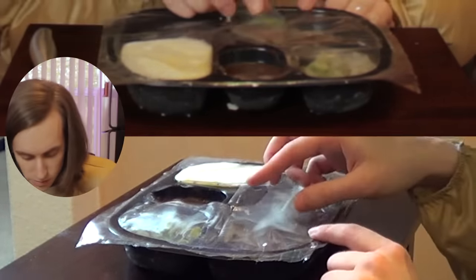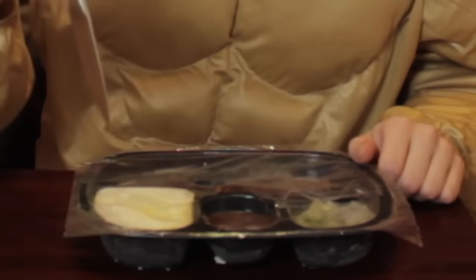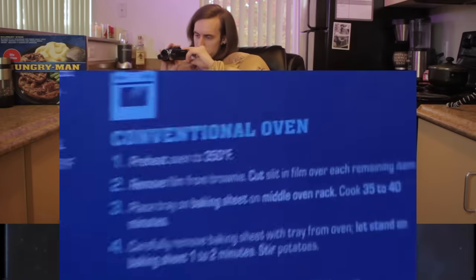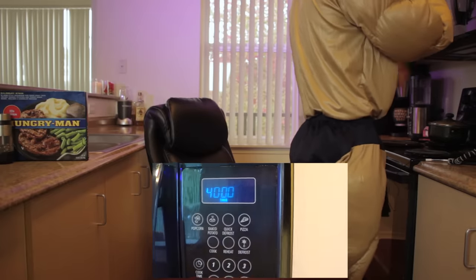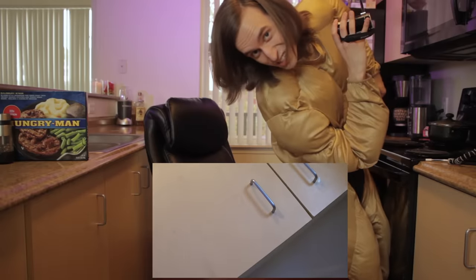Oh no. Now you cut some slits in the other ones. You're supposed to cook it in the oven for 35 minutes. I'm actually gonna do 40 minutes. I just like to make sure things are done, you know?